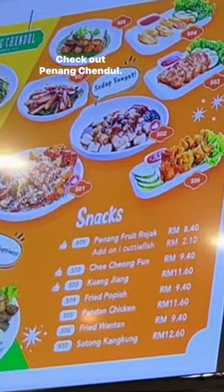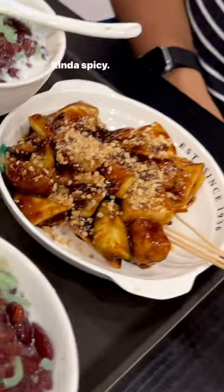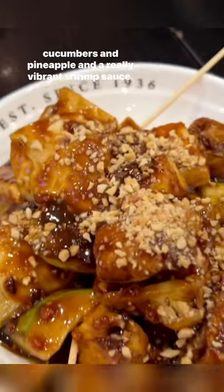Check out Penang Chendul. So this is a rojak. This is a really good savory snack. Kind of spicy. This is mengkuan, which is jicama. And it's got mango and cucumbers and pineapple and a really vibrant shrimp sauce.